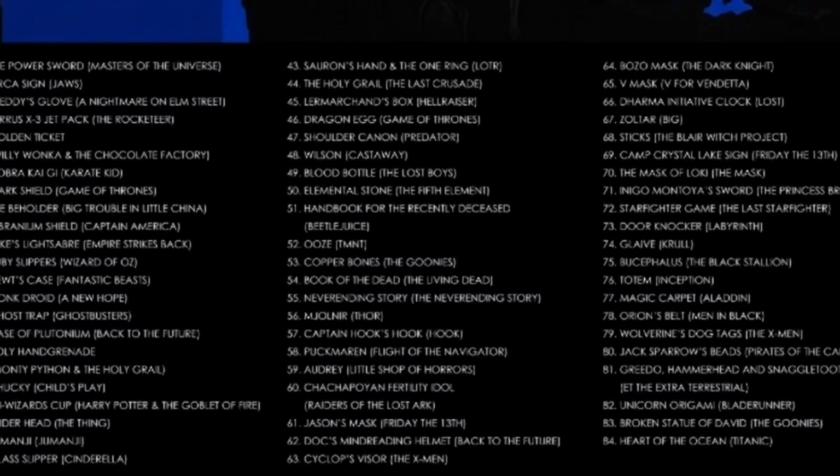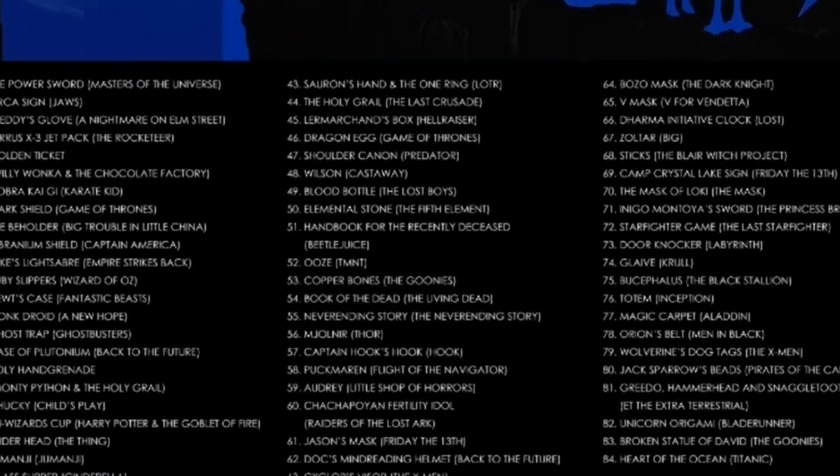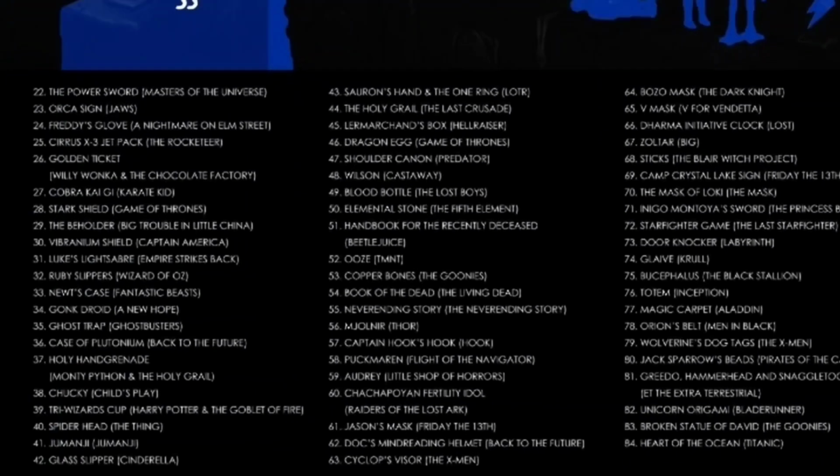Gonk Droid from A New Hope. Newt's case from Fantastic Beasts. Oh, it was Newt's case from Fantastic Beasts. I thought it was a Harry Potter one. I don't really watch Fantastic Beasts, I couldn't really get into it. Sticks from The Blair Witch Project. Just randomly reading stuff as I go through. But there we go. So anyway.